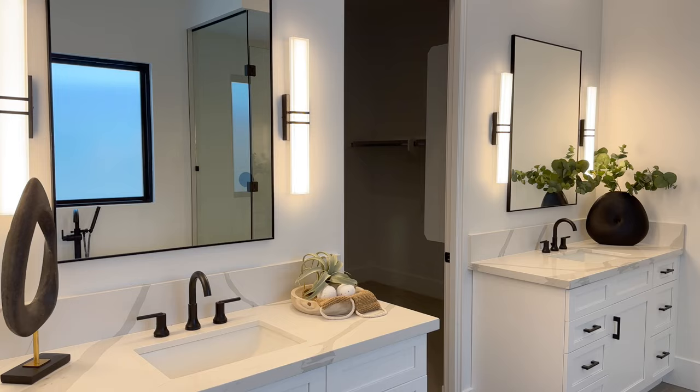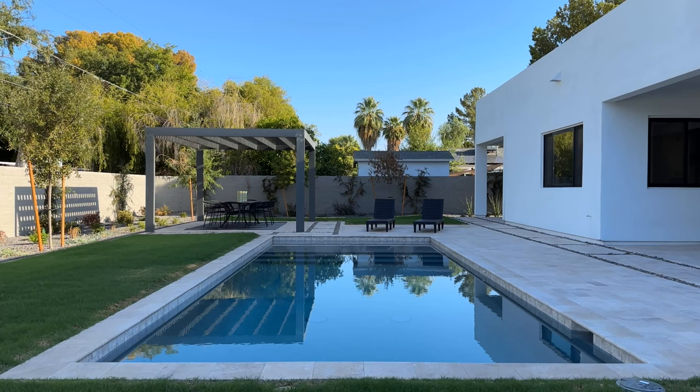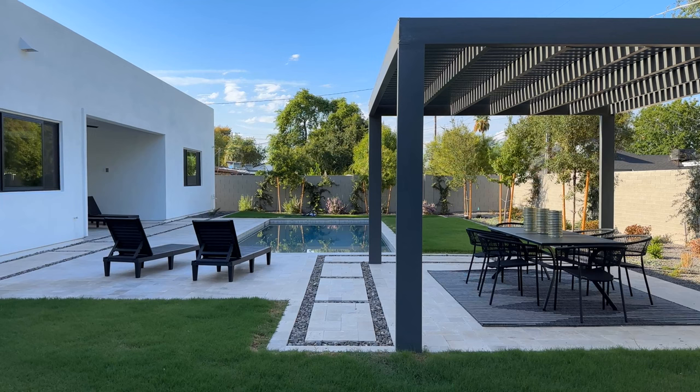And if we come into the backyard, we have our brand new pool with a Baja shelf, travertine tile and rock work surrounding it, a gazebo for outdoor dining, natural grass yard, and gorgeous landscaping.